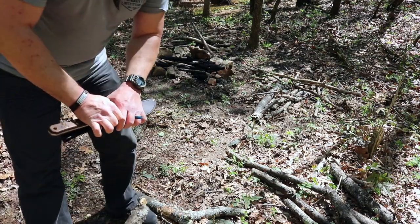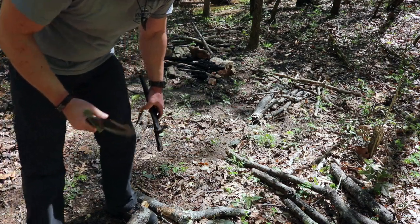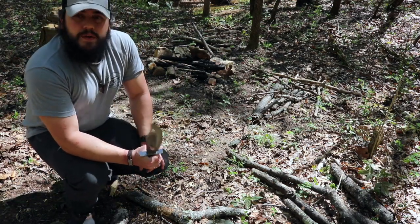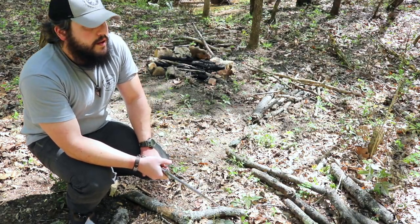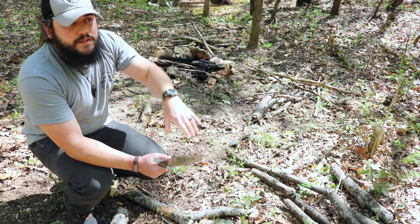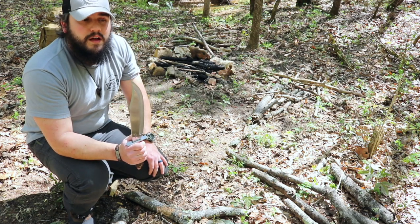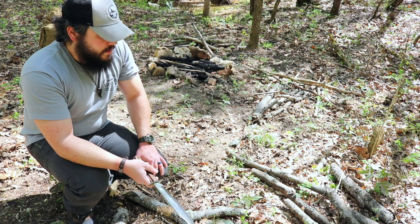And then, like I said, I'm going to be bringing this Condor Bowie with me as my camp knife. I like a large camp knife, especially if it's the only thing you have, something that can do chopping well and do a lot of big camp chores is what I'm mostly interested in. If you like smaller bushcraft or camp knives, totally get that. Just for my preference, I like the larger Bowie style or larger fixed blade knives for camp tasks.